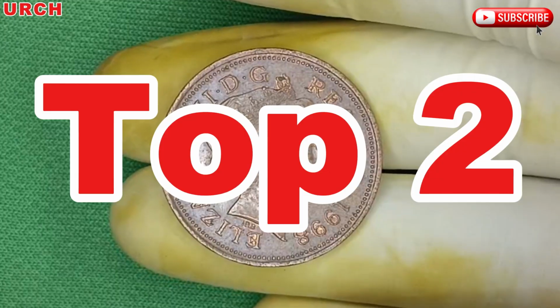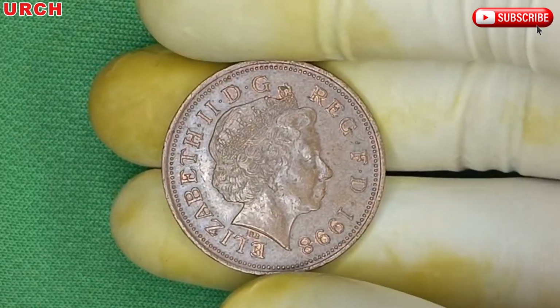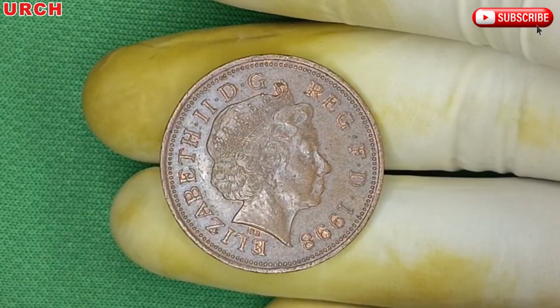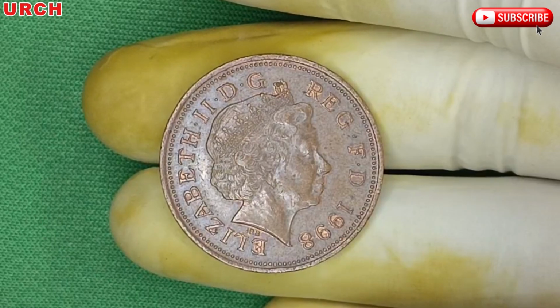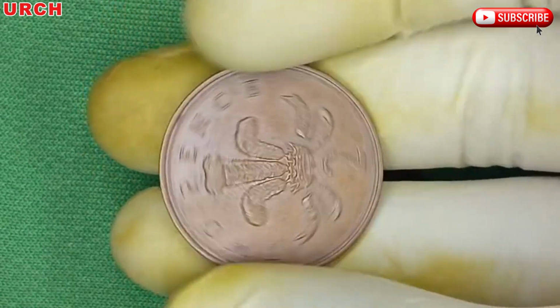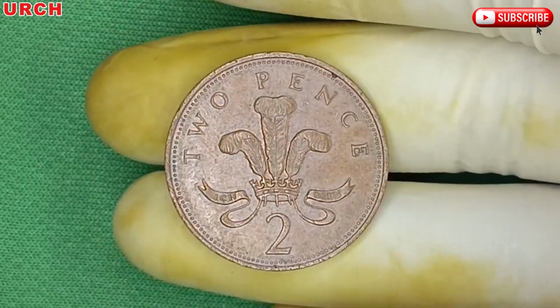Today, we are diving deep into the fascinating story of the United Kingdom's Elizabeth II 2 pence coin from the year 1998, a coin that has surprised collectors with its beauty, its significance, and its unimaginable value in today's world. This is a tale that combines history, artistry, and rarity into one unforgettable journey.